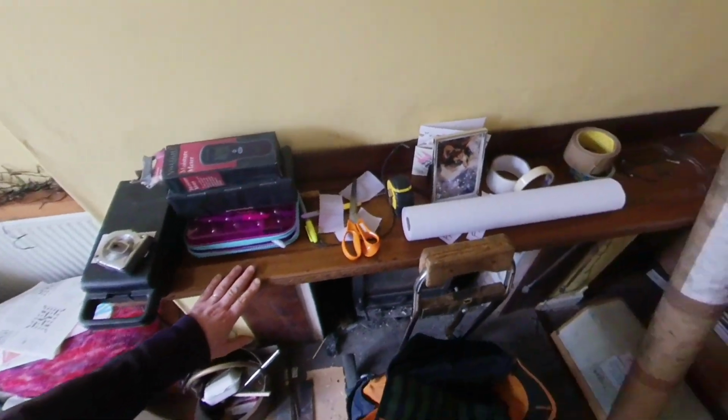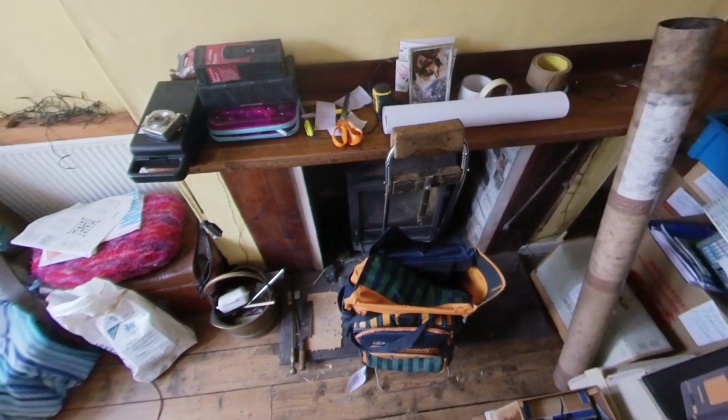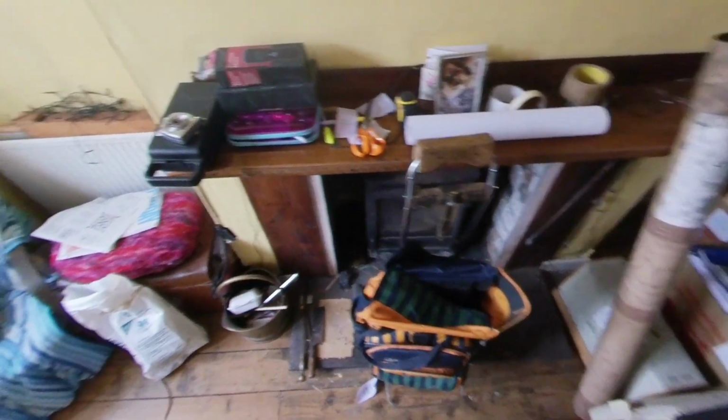This mantelpiece and fire surround is all made from an old wardrobe that I found on the streets that somebody had chucked out. So I cut it up and made this out of it.